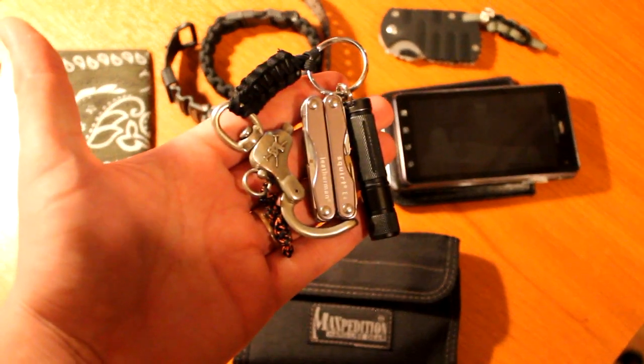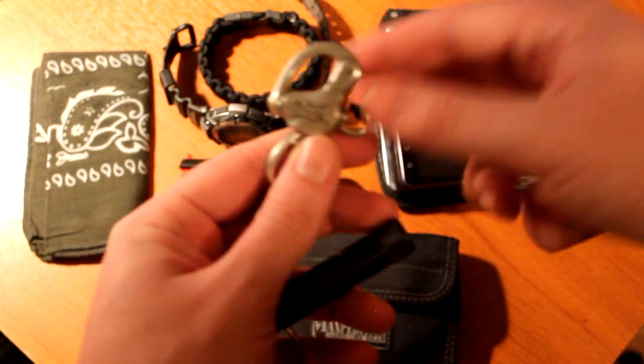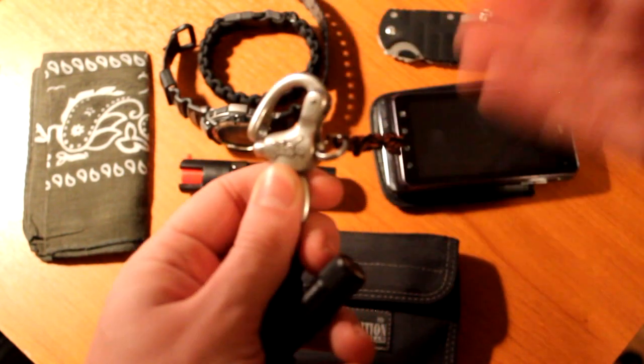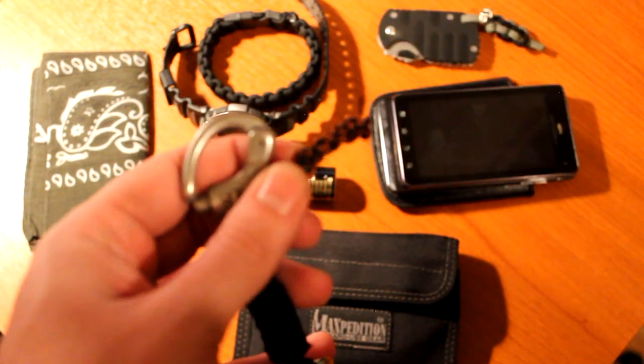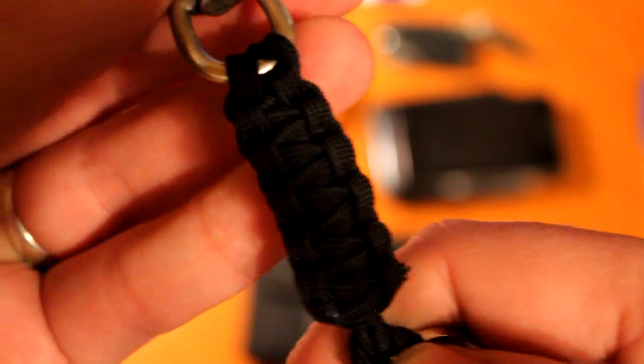For the last two items, there's always something hanging on my belt. It's just this kind of carabiner, no, I meant a lanyard. This is just a 1mm climbing type cord, red and black, and this is unguarded black paracord.